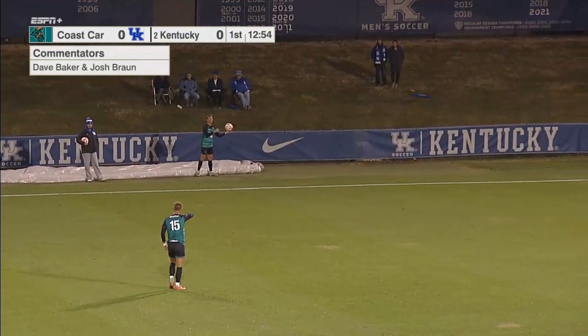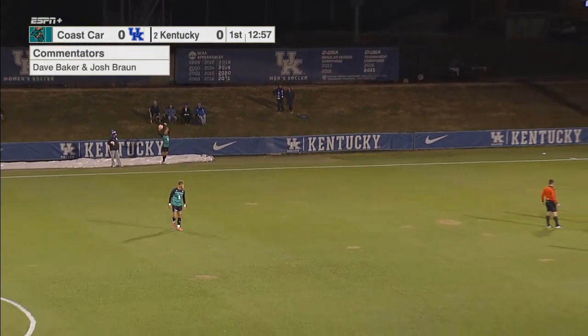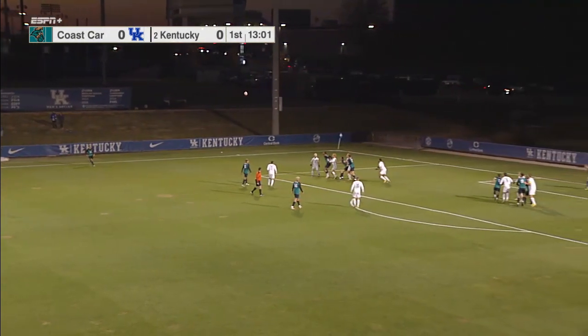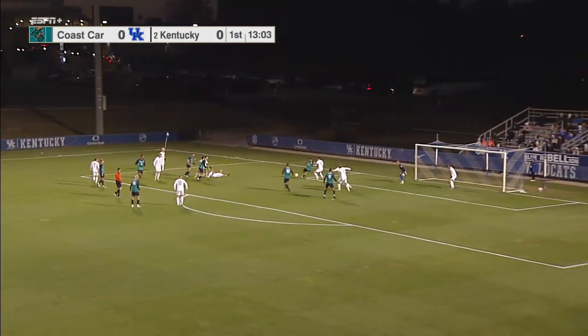As we said at the top of this broadcast, both of these teams really hoping to get three.